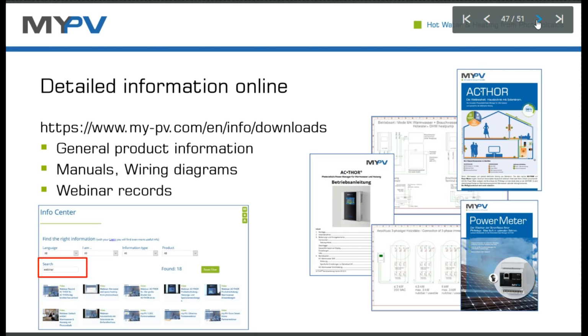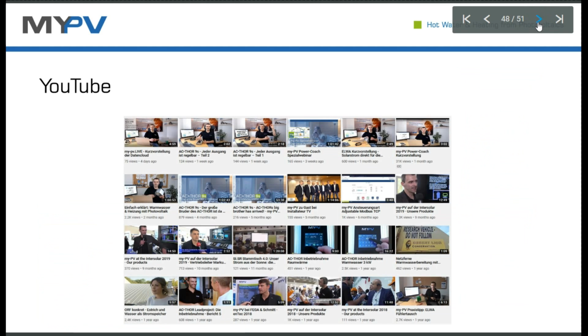What we want to show you today is that we do not ask for using the MyPV Power Meter if there is a compatible Sungrow signal source. You do not have to install our meter additionally. You can save on the costs here and on the installation effort.